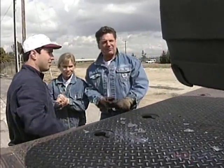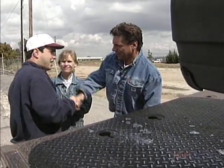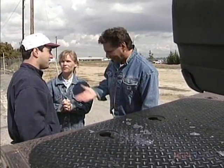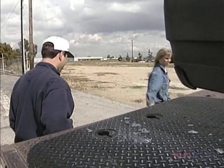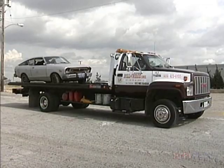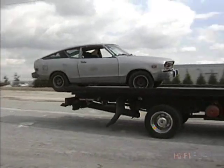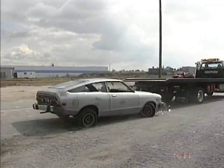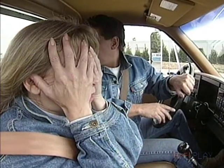See, I told you everything would be fine. It's on there, locked down solid. We'll take good care of your car, sir. My dad gave me that for my graduation. Don't worry about it. Oh, no problem. You can trust us. Okay. I've done this 100 times. Okay. Don't worry about it. My car! Uh-oh. Oh, no, no, no, no.